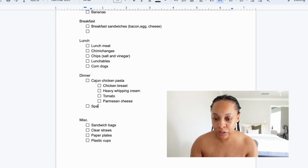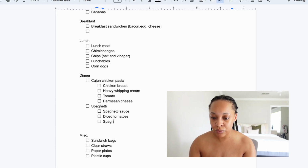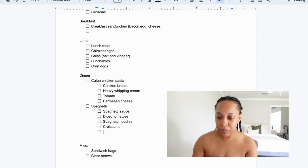We're also going to make spaghetti because that is my specialty. We need spaghetti sauce, diced tomatoes, obviously spaghetti noodles, and croissants, and of course meat.